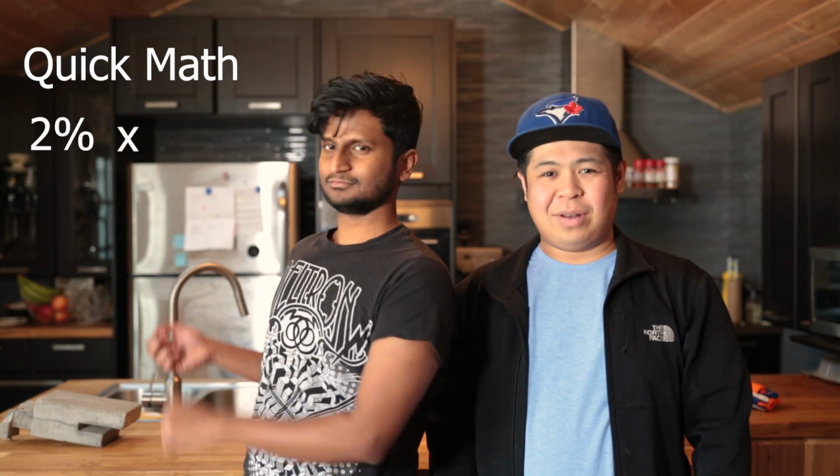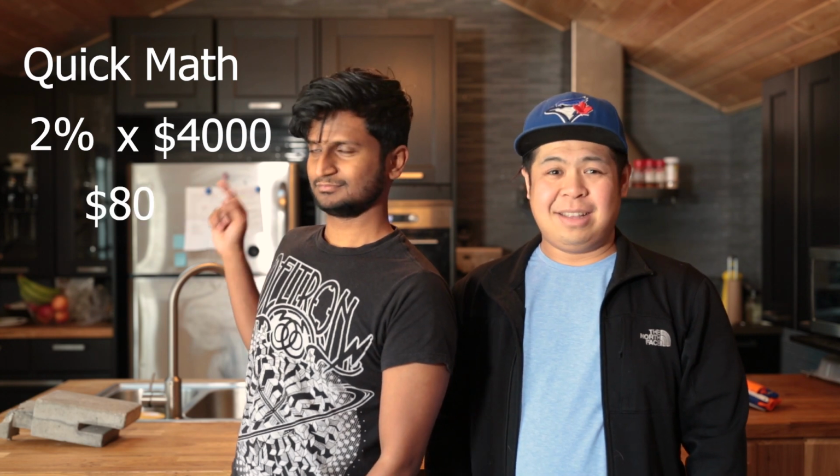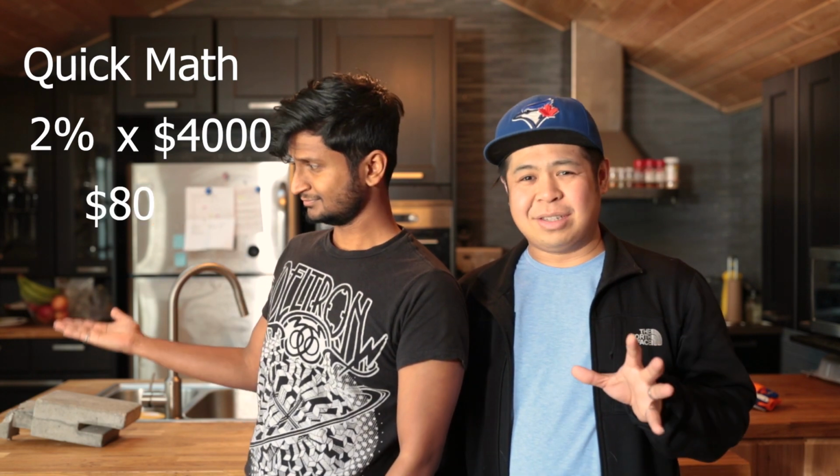Even with the most basic risk-free savings account that we all have access to, you can make that minimum balance work for you. Let's do some quick math here. 2% of $4,000 is $80. That's $80 a year, or roughly $7 a month that you don't have to spend. In other words, you're losing the $80 because you choose to have a free account with a bank. And this is just the most basic savings rate that we all have access to.